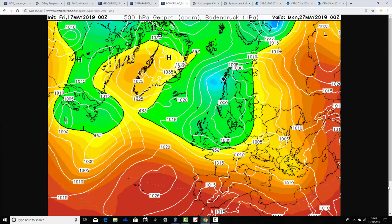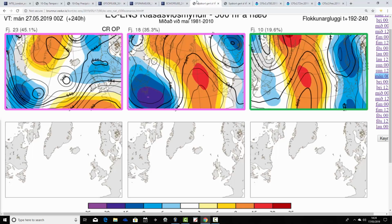But of course, it could be that the CFS, a long-range model, is right with this, and it's the shorter range that's going to do the shifting over the next few days, if it is going to shift in that direction towards hotter, drier weather through the final week of May. But it's going to have to get on with it, because there's very, very little sign of it at the moment. But we shall wait and see.